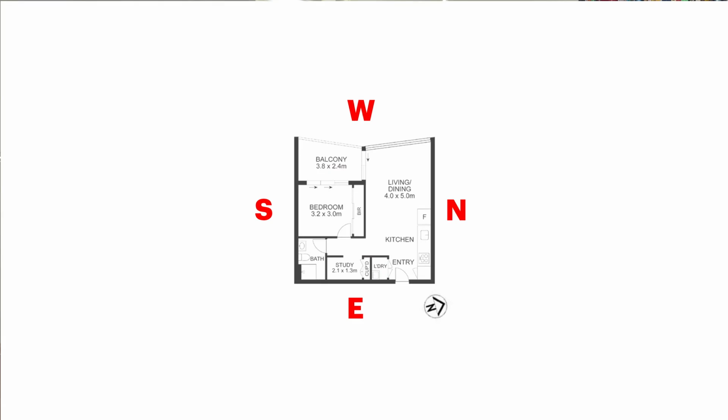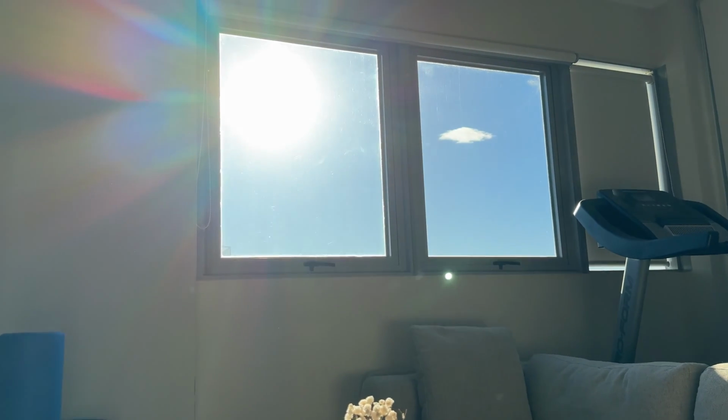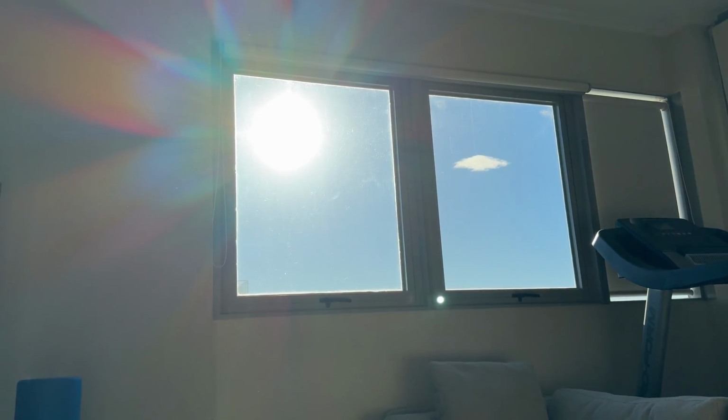The next apartment is a west-facing apartment. I would avoid west-facing apartments because they get all the afternoon sun during the hottest time of the day. You also get cold westerly winds during the winter mornings. This particular apartment doesn't even have any shading devices for its living room, which means it will take in all that afternoon sun and it will get very hot in your apartment and you have to waste a lot of money on your energy bills to cool your apartment.